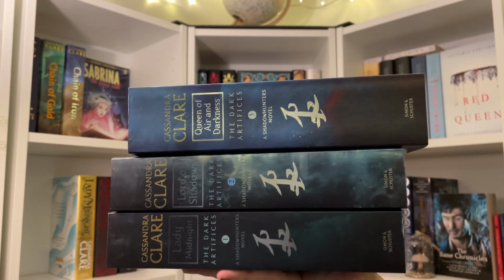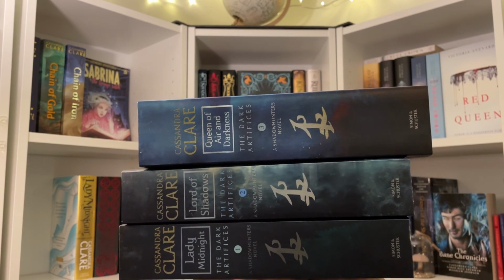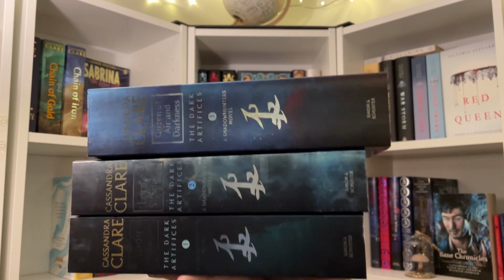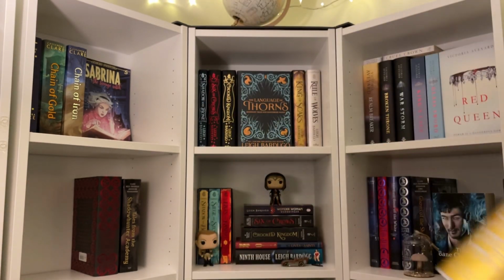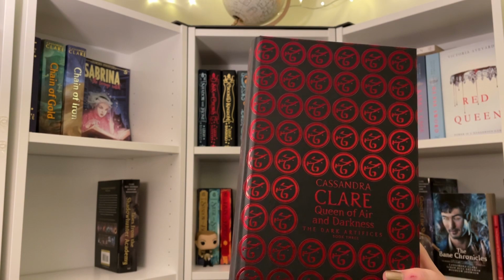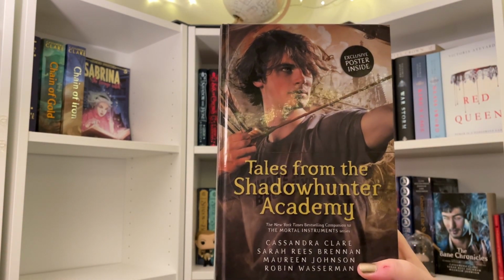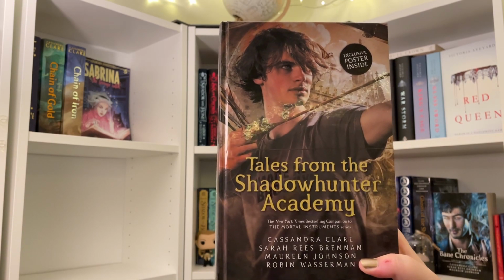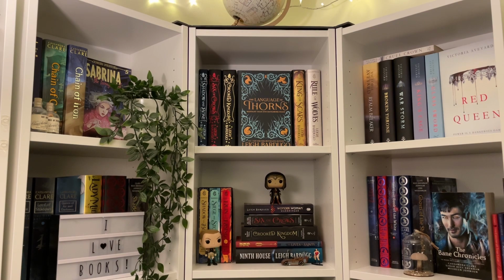Moving down and back over, I have my I Love Books sign on my second Cassandra Clare shelf. I have the Dark Artifices series, which consists of Lady Midnight, Lord of Shadows and Queen of Air and Darkness by Cassandra Clare, the 5th anniversary edition of Lady Midnight by Cassandra Clare, the Waterstones exclusive edition of Queen of Air and Darkness by Cassandra Clare, Tales from the Shadowhunter Academy by Cassandra Clare, Sarah Rees Brennan, Maureen Johnson and Robin Wasserman.